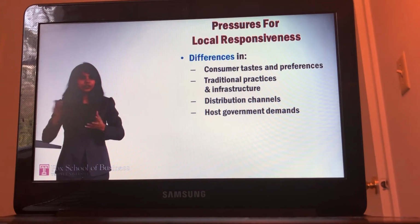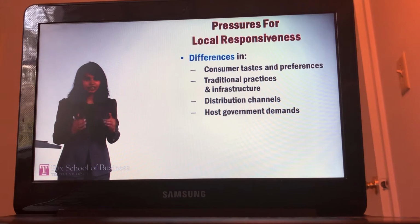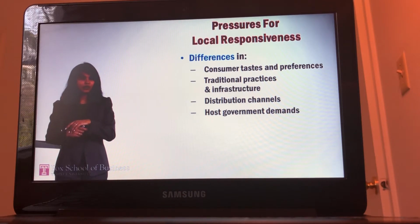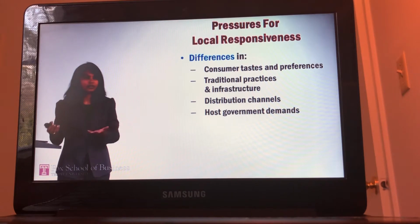Similarly, there could be differences among countries in terms of traditional practices and infrastructure. For example, here in the US, we drive on the right-hand side of the road, such that the steering wheel is on the left, whereas in India or in Britain, we drive on the left-hand side of the road, and hence the steering wheel is on the right-hand side. So even if you are selling the same model of car in both the US and the UK, you will have to change the position of the steering wheel.